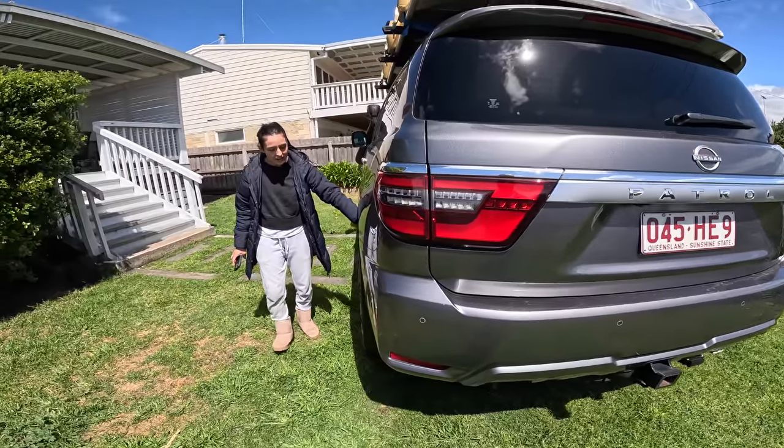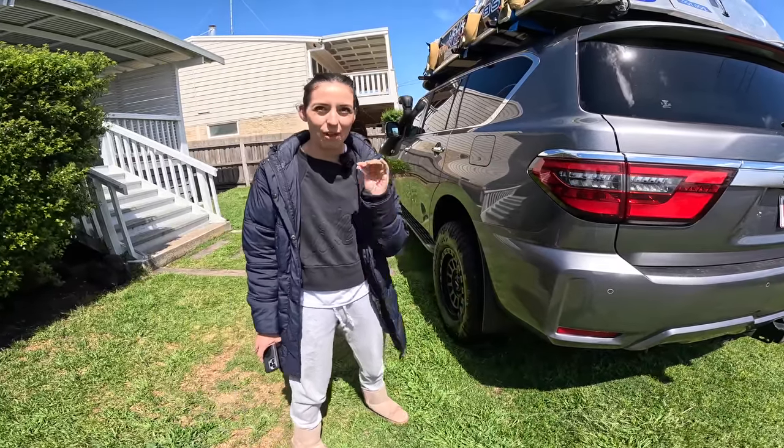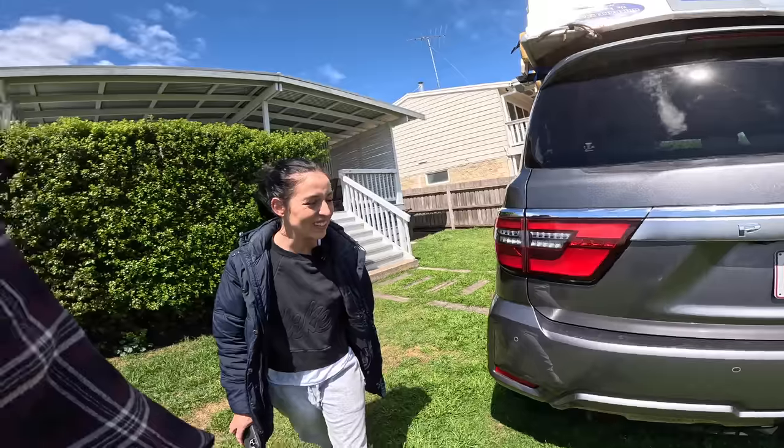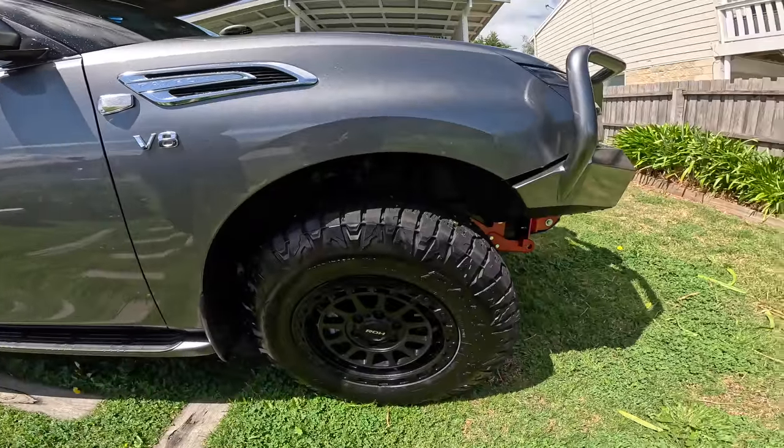We upgraded these when we did the GVM upgrade because you actually have to upgrade your tyres. So it was like the perfect opportunity, wasn't it? Perfect excuse. And if you do a GVM upgrade, they actually keep your old tyres and rims. I wanted them back so we could sell them, but they don't do that. Typical Luke, wants to sell them.